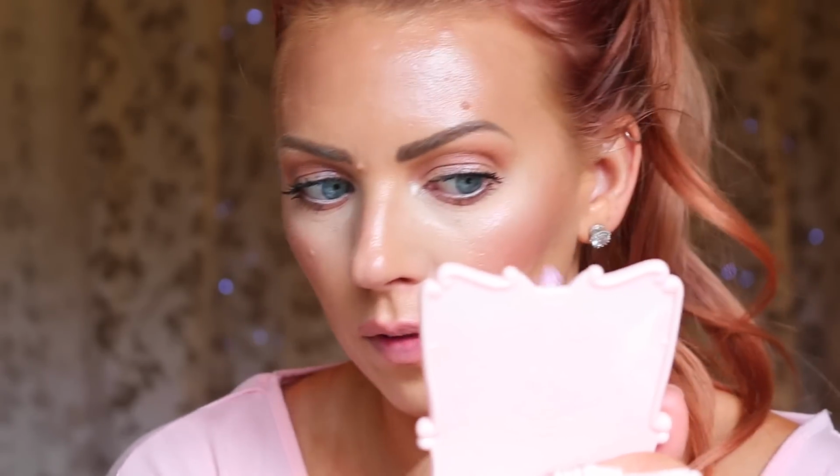The cheeks still look fine. They haven't moved. It hasn't collected anywhere on my forehead or anything. It's really just right here and in this area where I have texture. So I'm going to get up nice and close for you guys. So there's the forehead. The under eyes still look great. The concealer has done really, really well. It actually looks really smooth under there.